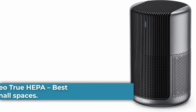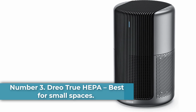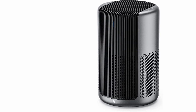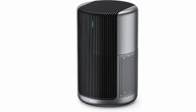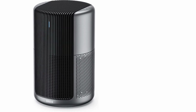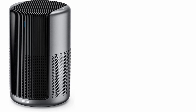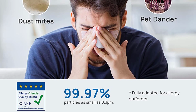Number 3. Drio True HEPA, best for small spaces. Drio's True HEPA Air Purifier is a neat black cylinder measuring 25 x 25 x 38.6 centimeters, 9.84 x 9.84 x 15.2 in. It's small and light. It's easy to move around or find a spot for. Being a small appliance, its filters are less pricey than rivals as well.